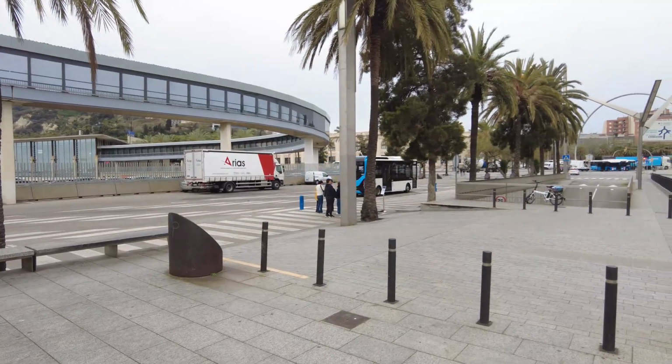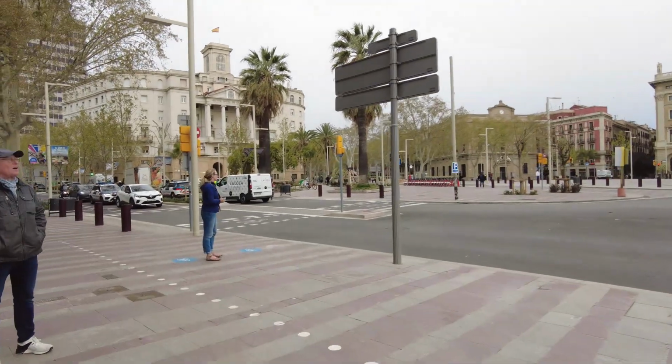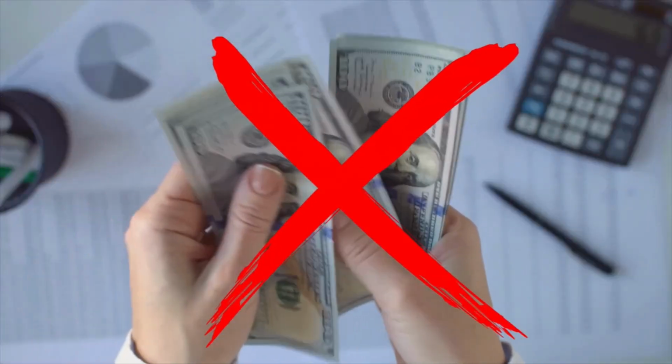We start at the World Trade Centre right by the cruise port and southern end of La Rambla, but you can easily adapt the start point to suit your own plans. At €14 per head, this tour is exceptionally budget friendly.